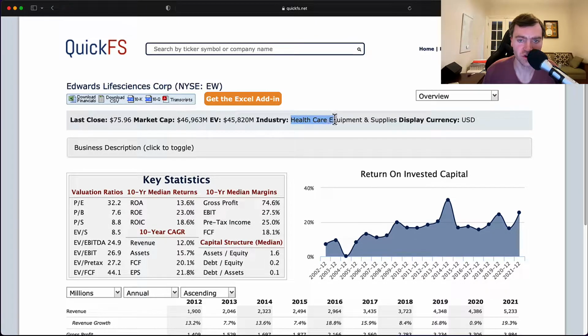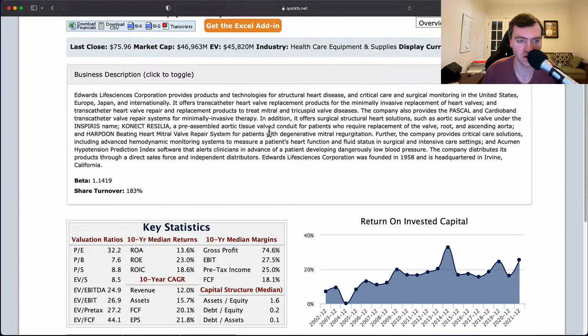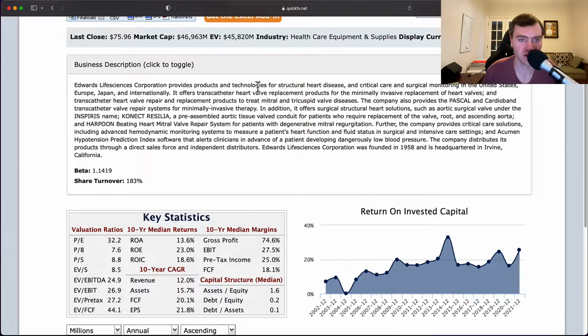Now, industry is healthcare equipment and supplies. Can be a pretty good industry depending upon the moat around the products. So Edwards Lifesciences Corporation provides products and technologies for structural heart disease, critical care, and surgical monitoring in the United States, Europe, Japan, and internationally. It offers the transcatheter heart valve replacement products for minimally invasive replacement of heart valves. It looks like it provides the Pascal, Cardioband, transcatheter valve systems, has surgical structural heart solutions, Inspiris, Connect, Resilia, Harpoon. Company provides critical care solutions, advanced hemodynamic monitoring systems.